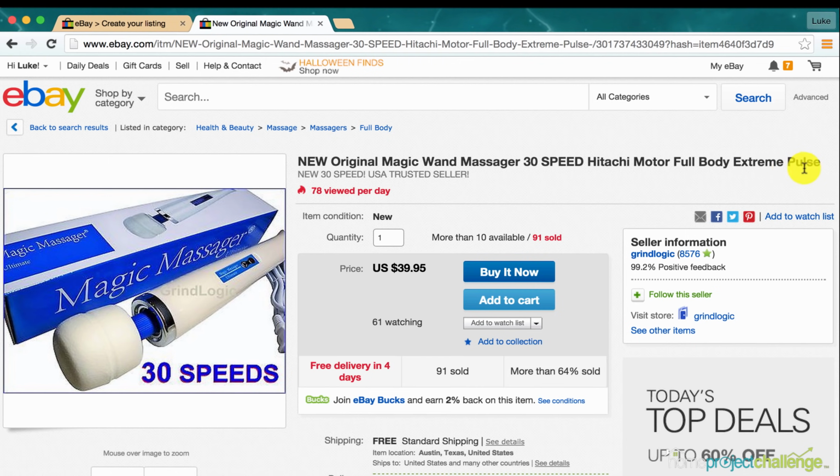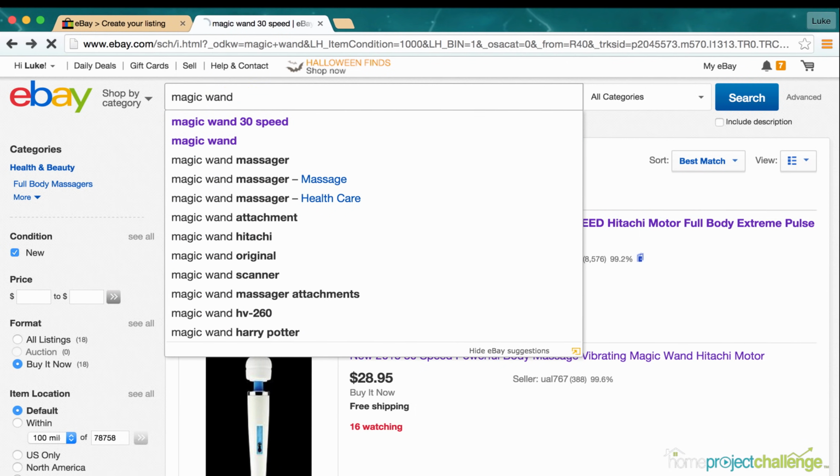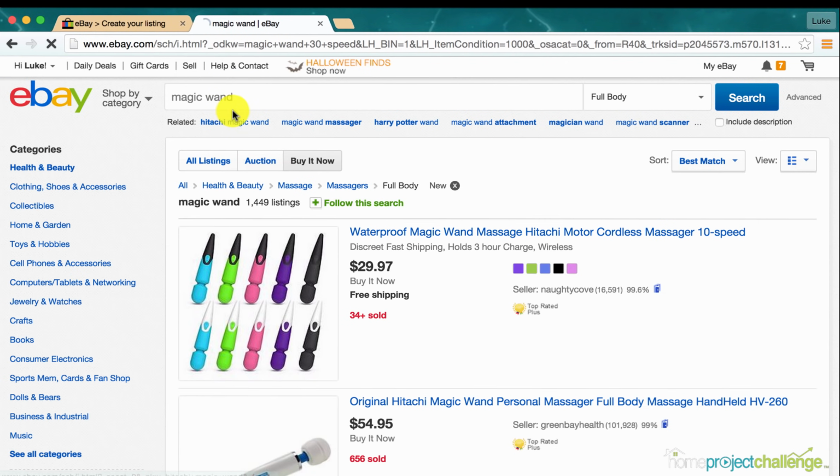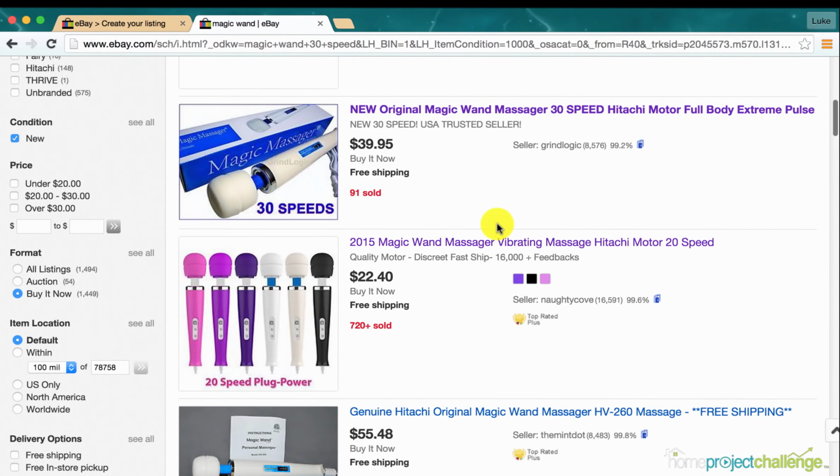As you see, I added a little bit of extra words on here, and let me tell you why. So when we go back, we do a more general search. You see I ranked number 1 when you typed in Magic Wand 30 Speed. But when you leave out 30 Speed and type in Magic Wand, since there's all these other guys, that's where I'm at right now.